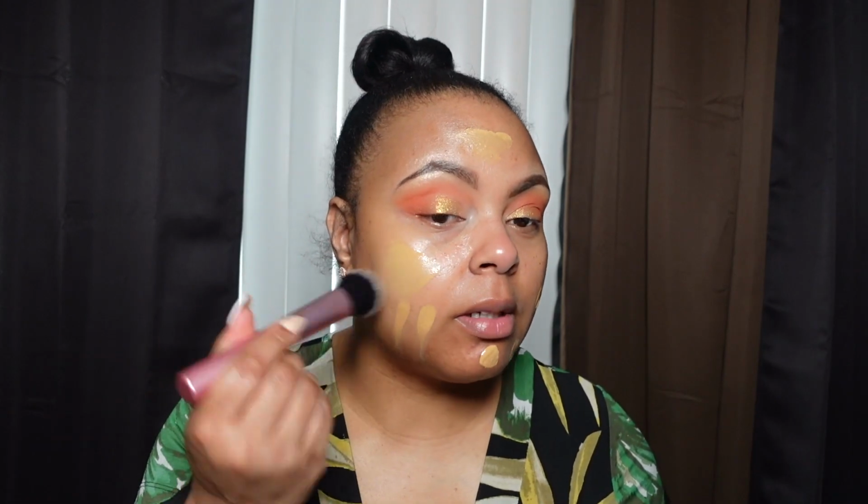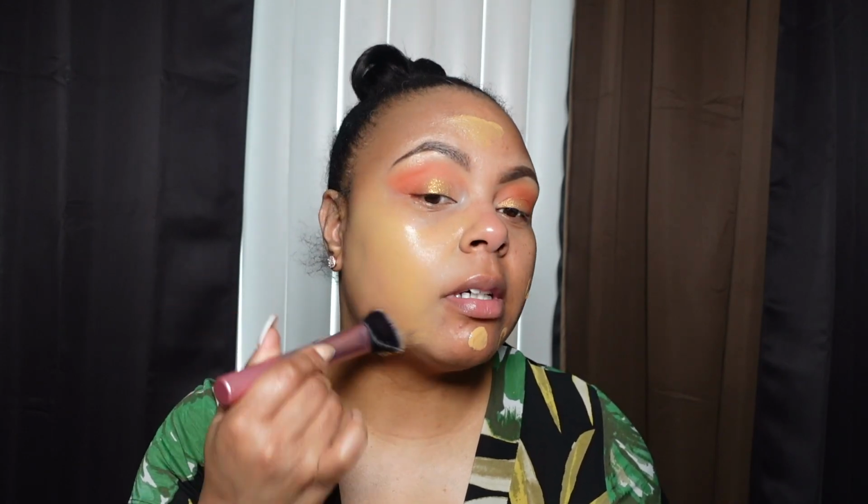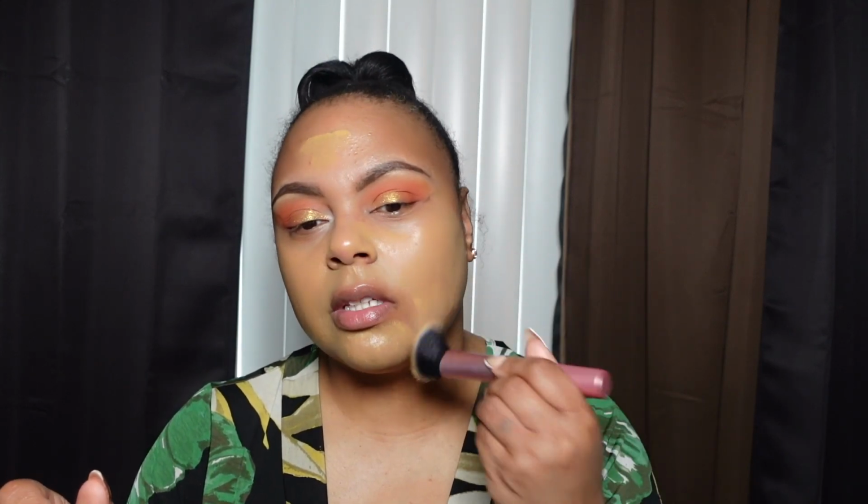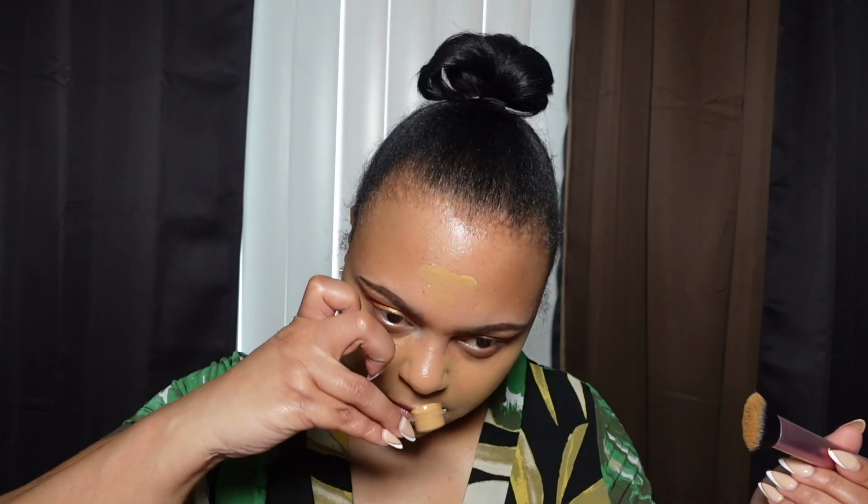So let's see what it looks like as far as the swatch. So far so good, but of course we know once it's blended out, that can be another story. So let's blend it out and see if the girl at Sephora gave me a good match. I was gonna say it's fragrance, but I sprayed my face with that setting spray, so I don't know if it's the setting spray or if it is the foundation. It's the foundation. It's definitely the foundation.